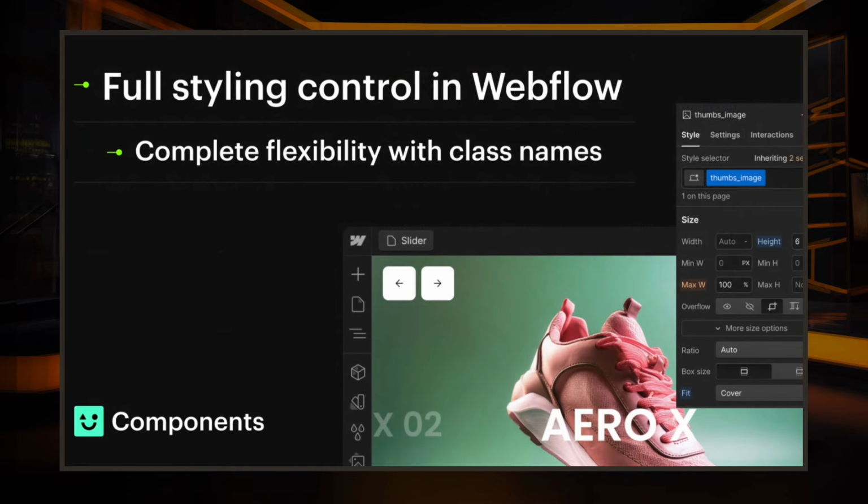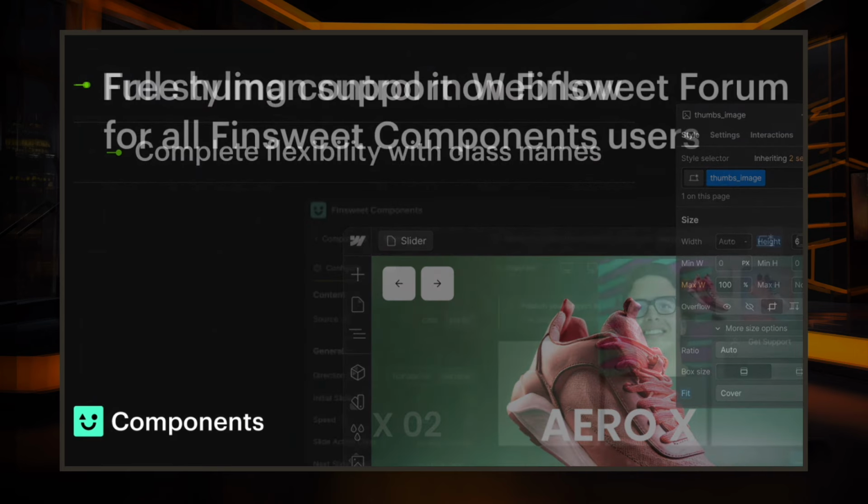We have full styling control in Webflow. This is just too exciting for me. The complete flexibility with class names is just something we all want when working with third-party JavaScript libraries and sliders. You can change your class names to whatever you want. We give you a nice system to organize your class names. If you want to completely change that, you can. None of Finsweet Components relies on class names. So you have full control there, and you have full styling control, just like you would have in Webflow. We have no limitations to how you can apply styles to those classes. So really powerful right inside of that Webflow environment.